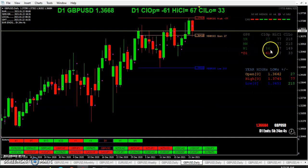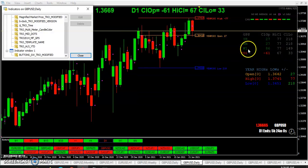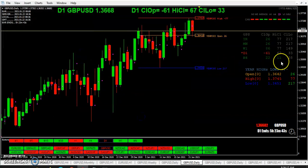Oh, somebody was asking about this indicator here. They wanted to know where they could get the GPS. You can set up the different time frames. This is a 2014 donational, and you can add in different periods here. So, for example, if you wanted to add in H4, you could do it. And you now have H4 also.